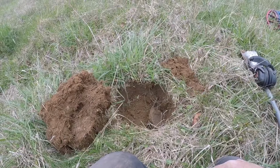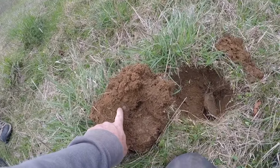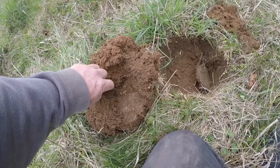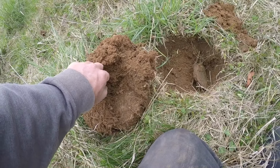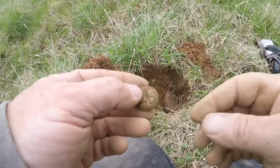All right, had another rock solid target, dead center of my plug, and it looks to me like I have a 2-piece button. This was ringing, I want to say 15. Is it 1920? Oh, that's right, it was 1920. Look at it, still got the gold.